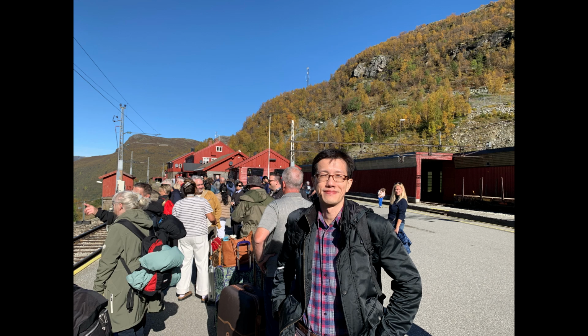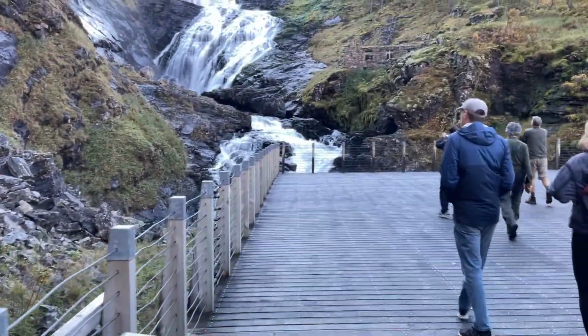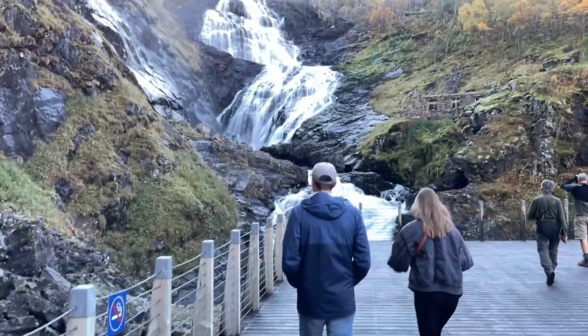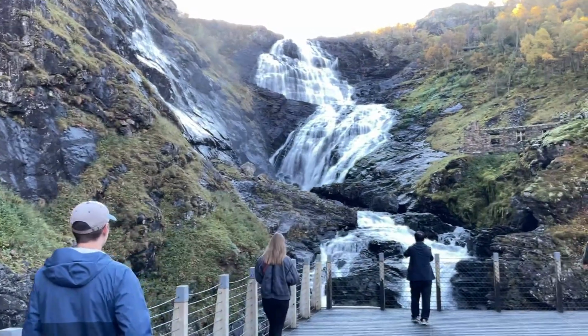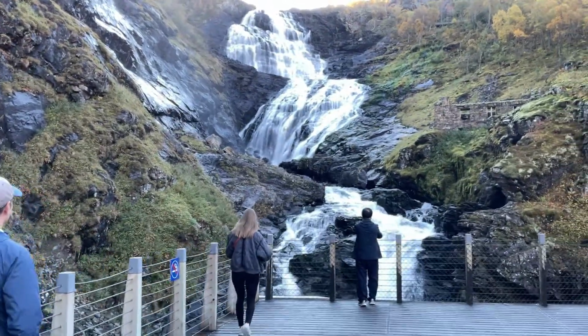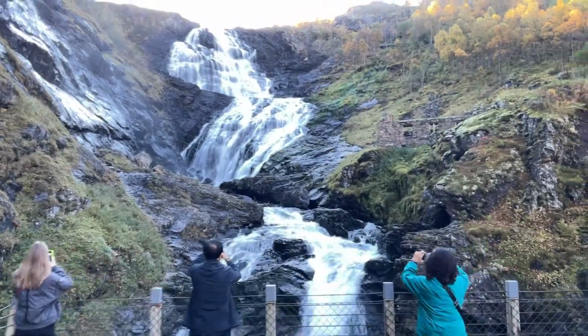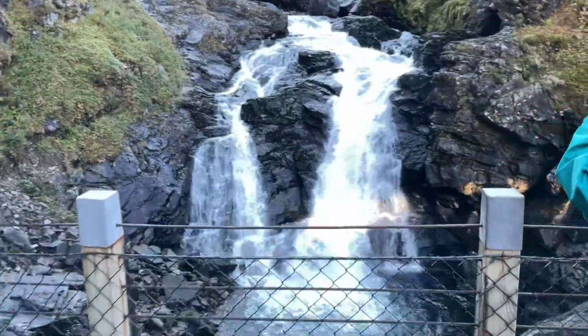There will be a mini stop along the way before we reach Flam, and you can see it's quite a special stop. This is the stop I was talking about, and the train will pause here. You get down and enjoy this amazing huge waterfall, and there's going to be a surprise singing someone in red very soon.